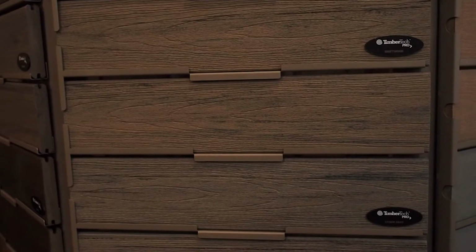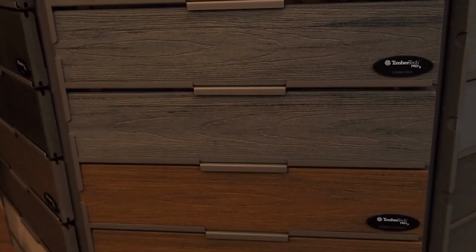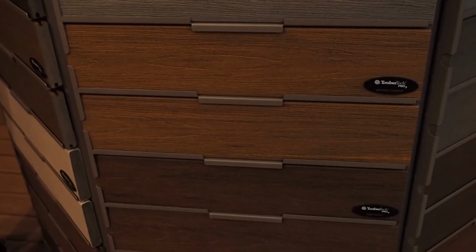So one of the things I have noticed about your product, the capping technology is thicker than most. And the color goes through that. So if it scratches, that's a benefit as well. Yeah, and the product's inherently scratch resistant. You're not going to get a lot of gouging marks in it. But if you were to drag some very heavy, sharp material across it, like if you lost the rollers on your barbecue and dragged it across your deck, it's not scratch-proof.